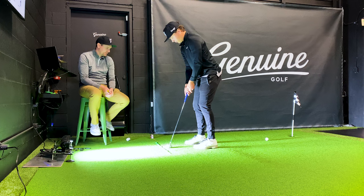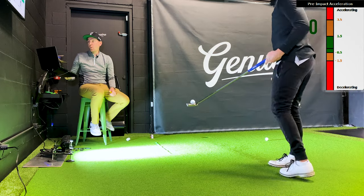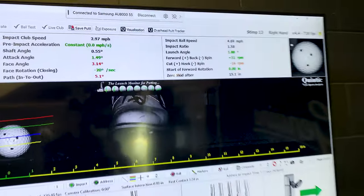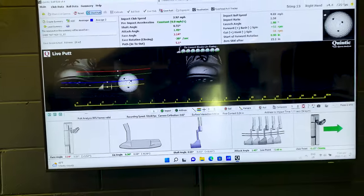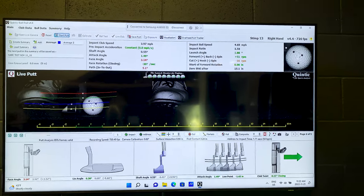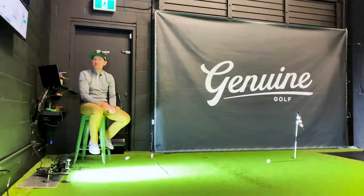Yeah, great move. All right. Oh, wait a second. We found something on that, though. Yeah, that was very, very good. Okay, so it didn't make it to the hole, but there's something there. That was a perfect acceleration. Yeah. It was constant.